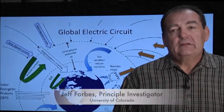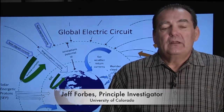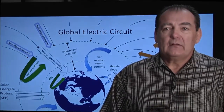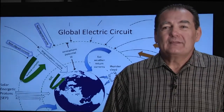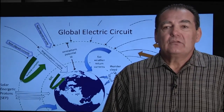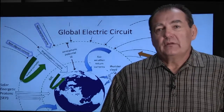I think we're really at the beginning stages. That's one of the reasons that we need to create a global model, a complex model, because the pathways are so complex that we need the model to serve as a context within which we analyze and interpret the data.